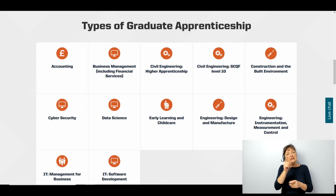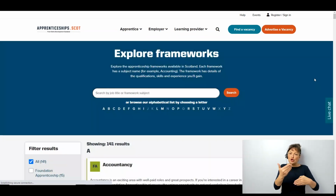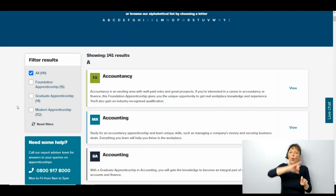Now let's look at exploring different frameworks in more detail and what the apprenticeship qualification looks like. I'll select the Explore Frameworks tab. In this section, you have the option of exploring frameworks by entering a job title or subject area in the search bar. You also have the option to select from the left-hand menu bar in terms of what apprenticeship programme you're interested in, such as Foundation Apprenticeship, Modern Apprenticeship or Graduate Apprenticeship.